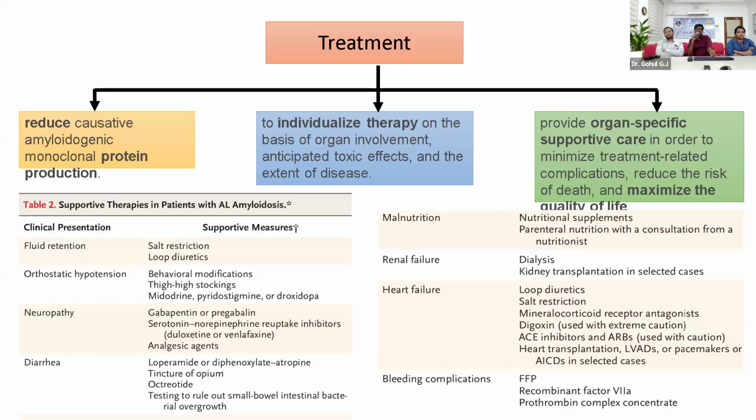Especially if our patient has hepatic involvement, we have to reduce the dose of bortezomib. The other thing is we have to provide organ-specific supportive care, so as to maximize quality of life. These are the main treatment aims.